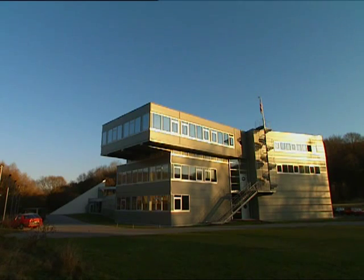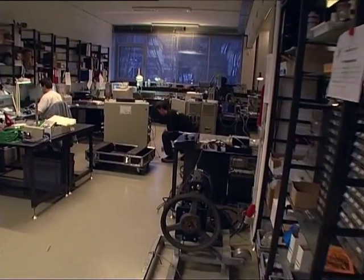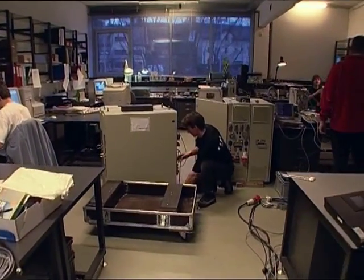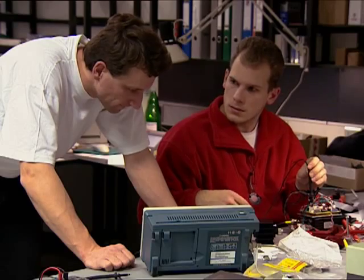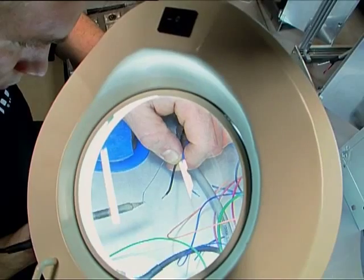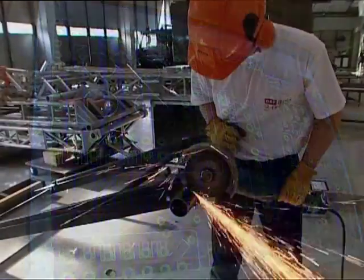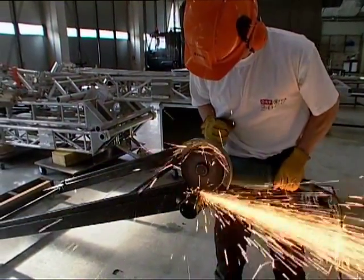Georg Riha's headquarters in Lower Austria is not just an office, but also a mechanics workshop and a development lab for the entire Schönbrunn production. The place is as self-sustained as an aircraft carrier. Whatever tools can't be bought are designed and built right here.